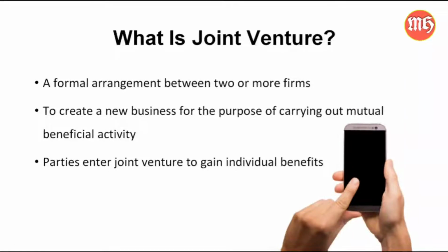A joint venture, or JV, is a formal arrangement between two or more firms to create a new business for the purpose of carrying out some kind of mutually beneficial activity, often related to business expansion, especially new product and/or market development. Partnerships and joint ventures can be similar, but in fact can have significantly different implications for those involved. A partnership usually involves a continuing long-term business relationship, whereas a joint venture is based on a single business project.